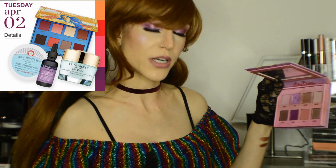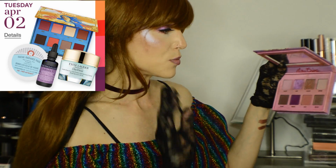I am going to talk myself out of the white peach because I realized the colors that I love are kind of right here. Really and truly though, if you've never tried Lime Crime's formula, I highly, highly recommend it.